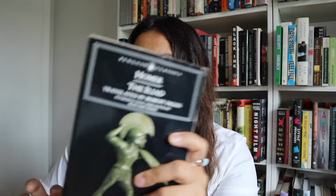Then I got The Iliad by Homer. Before anyone says anything, I obviously read this before in class, but I love these Penguin Classics editions, and I've never read the translation by Robert Fagles yet, so I want to read this and refresh my memory, and then I want to read The Odyssey because I never read The Odyssey, although I know the story, and then I'm going to read some Greek myth retellings that have been published in the last few years.